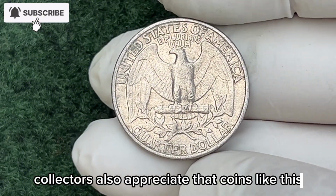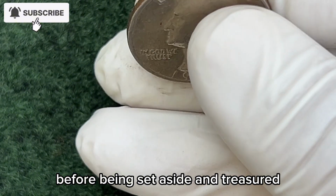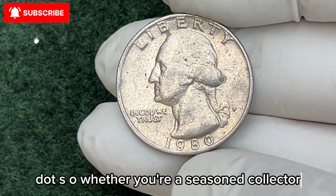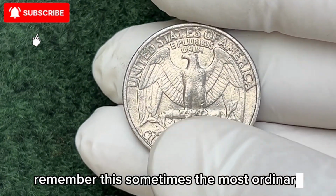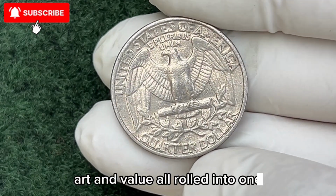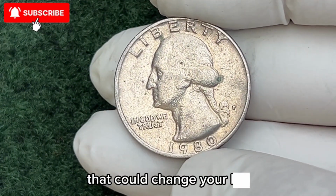Collectors also appreciate that coins like this connect us across generations. Imagine this quarter passing through thousands of hands before being set aside and treasured. It's a bridge to the past, a tangible connection to the year 1980 and the world as it was then. So, whether you're a seasoned collector or someone who just enjoys the thrill of a good story, remember this: sometimes, the most ordinary things can surprise us. And in those surprises, we find the magic of history, art, and value all rolled into one. The next time you handle a quarter, look a little closer. You might just be holding a rare piece of history that could change your life.